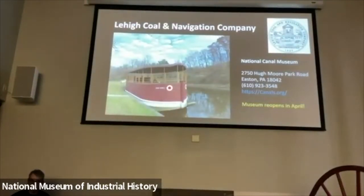Now, once you've got the coal out of the ground, the challenge is that coal's heavy, it's bulky, and you had to transport it in mass quantities to burn it. The challenge then is the supply chain problem. Yes, even in the 18th century, America had supply chain problems.